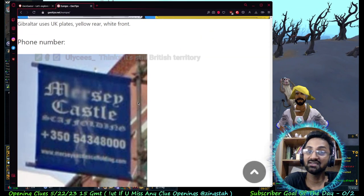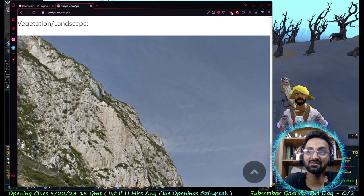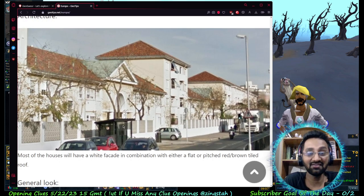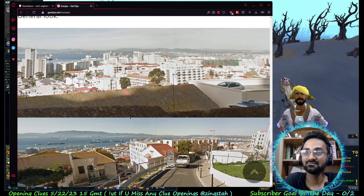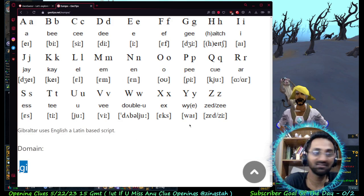Phone number, +350. It says .com, so there's no URL, it looks like. Country calling code is +350. Since October 1st, 2008, telephone numbers for landlines and mobile phones in Gibraltar have been 8 digits long. Okay. Vegetation is built around limestone cliffs and called Rock of Gibraltar. Architecture, most houses have a white facade in combination with either a flat or pitched red-brown tiled roof. Okay. General look. Oh, wow. It looks very big, like a very big island. Gibraltar uses English and Latin-based script. Domain GI. Oh, it does have a URL, GI. Okay.